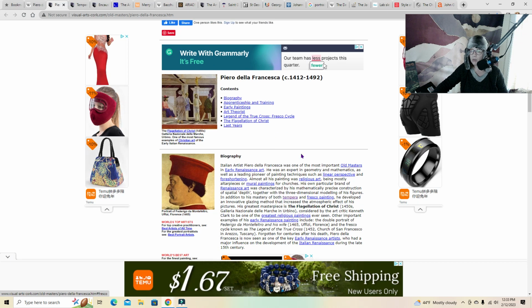He was one of the most important old masters in early Renaissance art. He was an expert in geometry and mathematics. He was a leading pioneer of painting techniques such as linear perspective and foreshortening. Almost all of his painting was religious art, being mostly altarpieces or mural paintings for churches. His own particular brand of Renaissance art was characterized by mathematically precise construction of spatial depth together with the three-dimensional modeling of his figures. And then I was talking about how I thought that it was tempera, and it is. These paintings are tempera. He also did some fresco painting, apparently, which I did not know. So I learned something new.